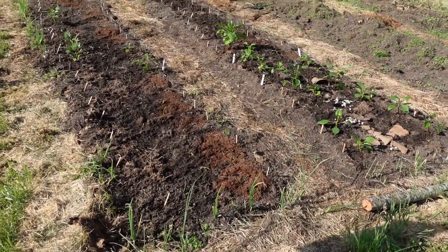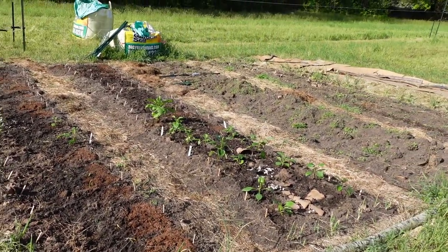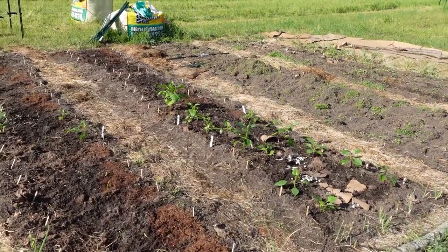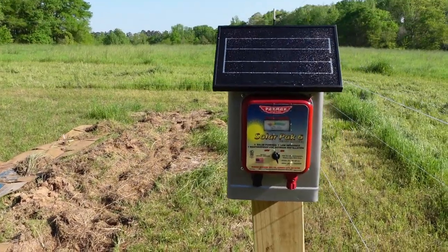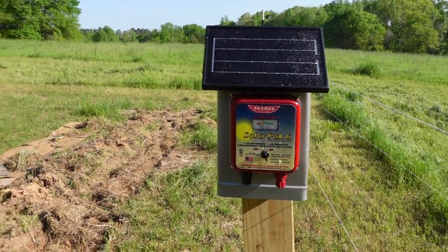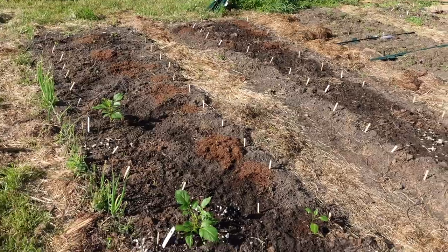Here it is in all its glory. It's actually really starting to look good, and I'm very happy about it. Super exciting. And we're going to turn on the electric fence today, which is, this is our little solar thing. So I will keep you guys posted on that as well. Gotta go watch the dogs.